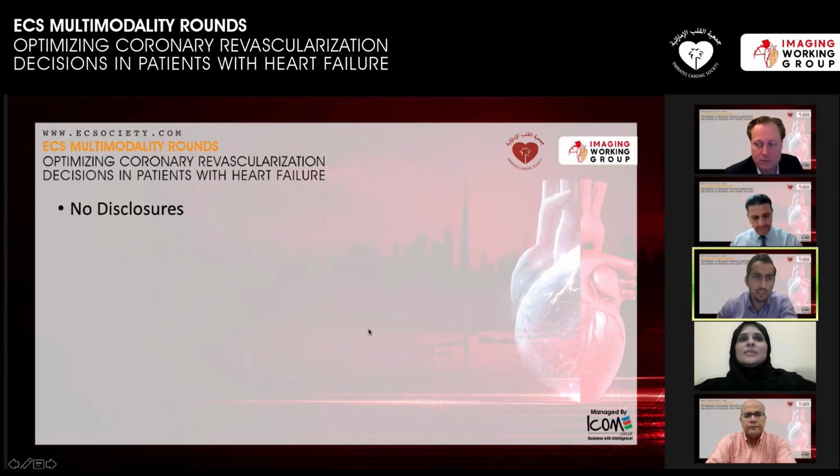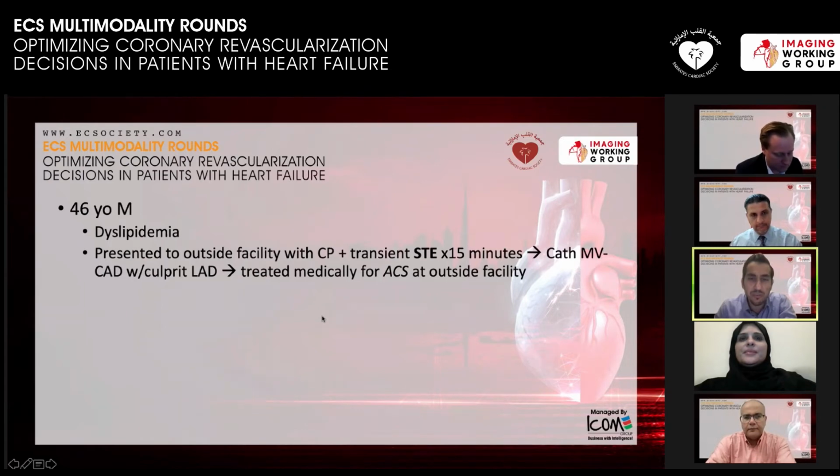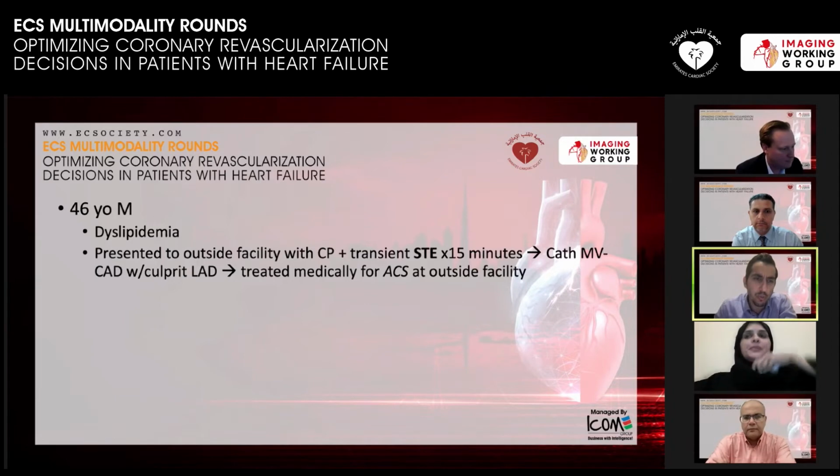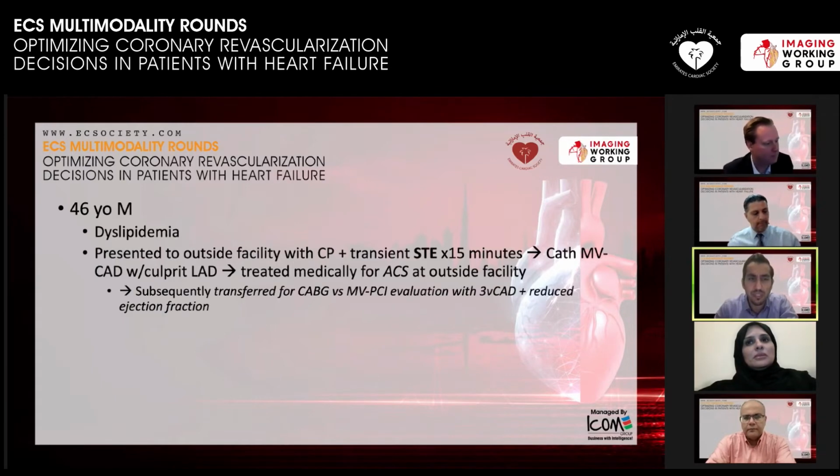Great, so I have no disclosures. This is a case that we were all involved in, given our approach of MDT at Cleveland Clinic, Abu Dhabi. This is a 46-year-old male patient, history of dyslipidemia. He presented to an outside facility with chest pain and transient ST elevations that were reported for 15 minutes. Cath at the outside hospital showed multi-vessel coronary artery disease with the culprit being the LAD. The patient was treated medically for acute coronary syndrome at the outside facility, and was subsequently transferred for evaluation of CABG versus multi-vessel PCI, essentially for CABG evaluation with 3-vessel disease and reduced ejection fraction.